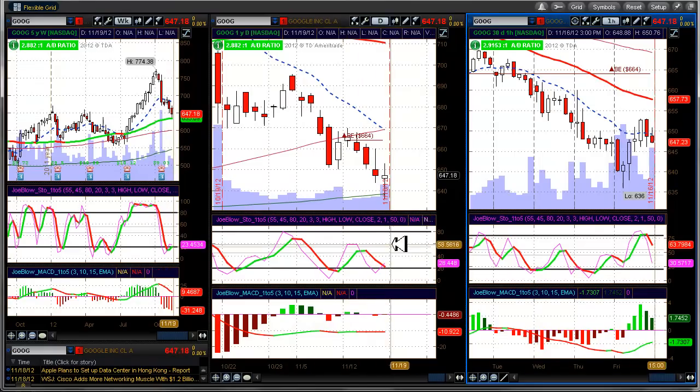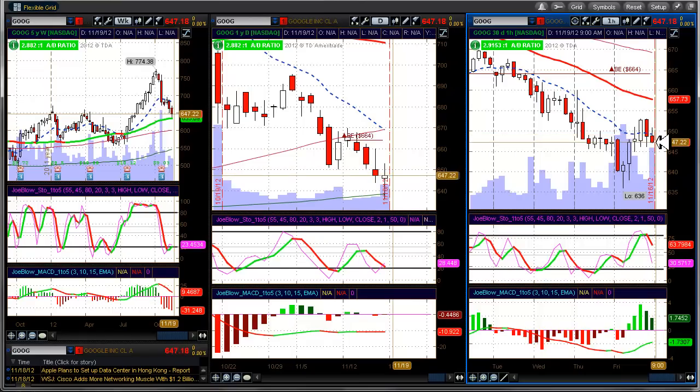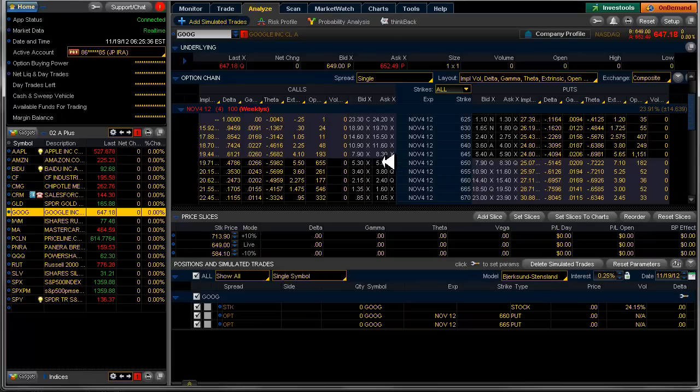Google. Yes, we had an entry candle here on Friday. So just for fun, let's sort of pretend that we did this trade on Friday. And we will say, where were we at Friday? Let's say we did like a 640 or 650 bear call for this week's expiration. So a 650 bear call.